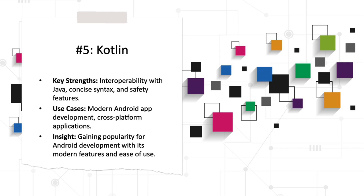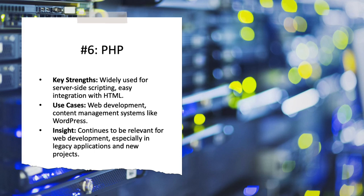At number five on our list is Kotlin, and its key strengths are interoperability with Java, concise syntax, and safety features. Some of the use cases for Kotlin are modern Android app development and cross-platform applications. Number five, Kotlin.